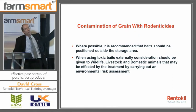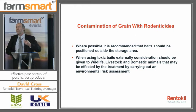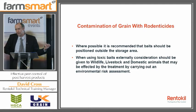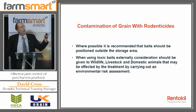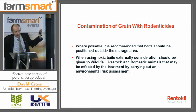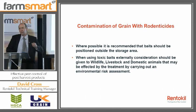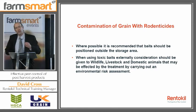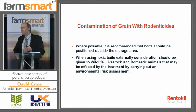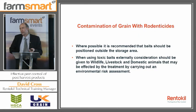But by doing this prophylactic baiting outside in rural areas, other things will be eating the bait, and then other things eat the things that have just eaten the bait. That's called secondary poisoning, and we should be trying to avoid that. I won't go into that too much more, because there's a whole other debate around that, around the stewardship of anticoagulants and things like that. But again, if you are carrying out your own pest control and you are doing a lot of external baiting, make sure you do it in accordance with the CREW Code of Practice.